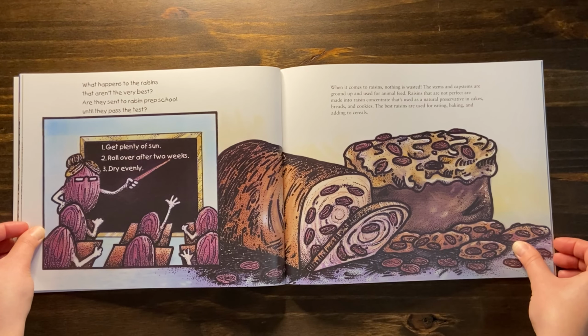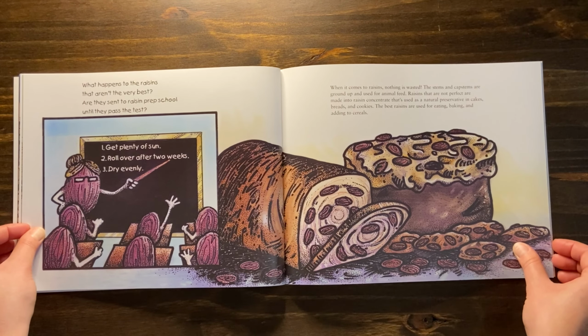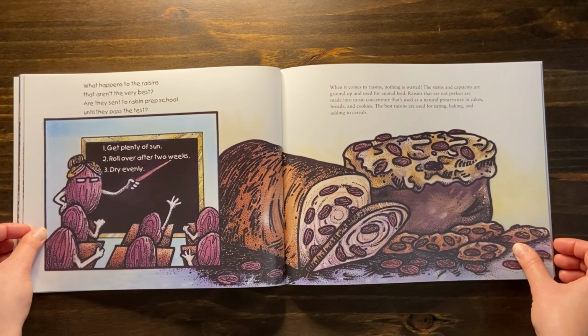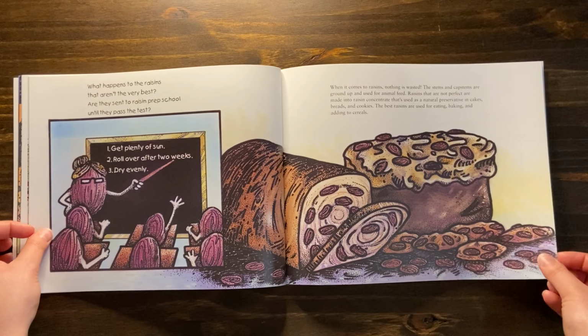Well, what happens to the raisins that aren't the very best? Are they sent to raisin prep school until they pass the test? When it comes to raisins, nothing is wasted. The stems and cap stems are ground up and used for animal feed. Raisins that are not perfect are made into raisin concentrate that's used as a natural preservative in cakes, breads, and cookies. The best raisins are used for eating, baking, and adding to cereals.